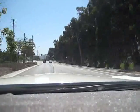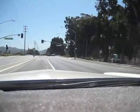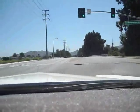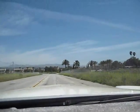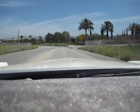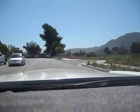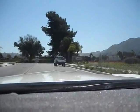Brakes work great. Disc brakes in the front stop really fast. Probably could use some shocks.